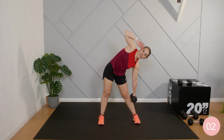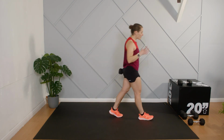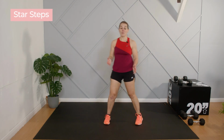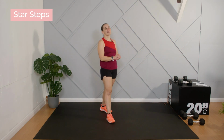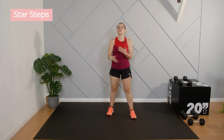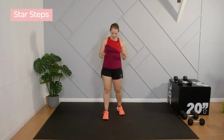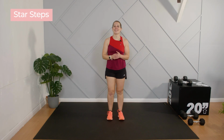3, 2, 1. That is the end of your first circuit. We are going to go round again. It's up to you whether you want to do that or not. But you know, if you've done 11 minutes, you can do another 11 minutes, right? We're going to start with a star stitch. Might as well just do one more. Just do one of everything, one more time, yeah? Okay, agreed. Let's do it. 3, 2, 1, let's go.